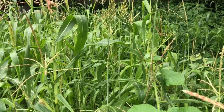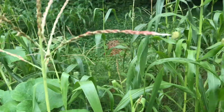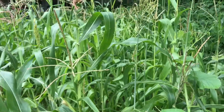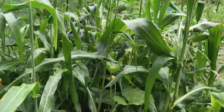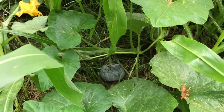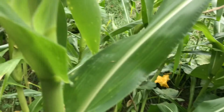Anyway, here's some sorghum coming in as well at various heights. So sorghum coming in with lots of variety as well. So it'll be really exciting to see what happens here. I might add a little fertilizer to this corn. There's some sort of, I think that's moschata. The color, I'm a little surprised by the color though. Anyway, cool.